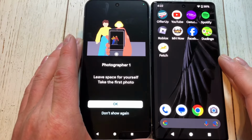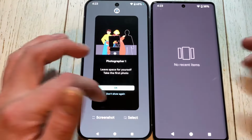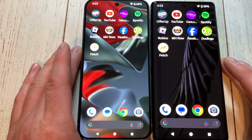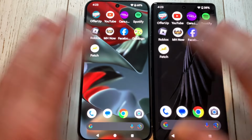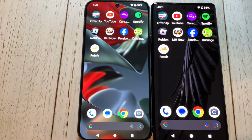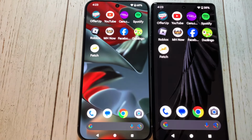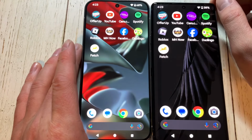Something I personally will probably never use, but some people will. Again, I'm not really a big camera person. I don't take a lot of pictures whatsoever. I just do videos for YouTube. But that is a really cool feature that is not, at least currently, on the 7 Pro. And then that leads me into the AI. Let's talk about more of the AI stuff here.